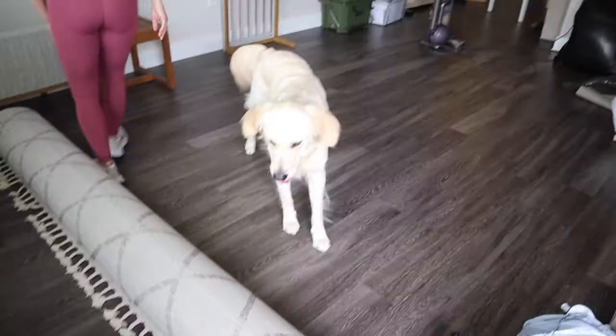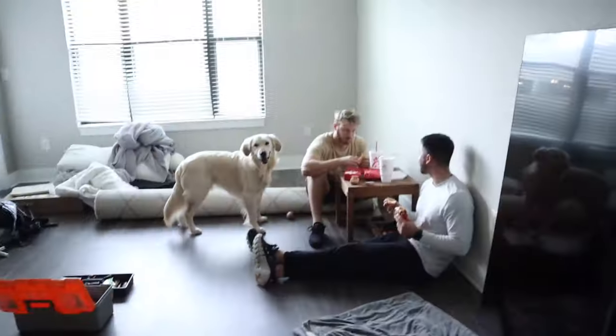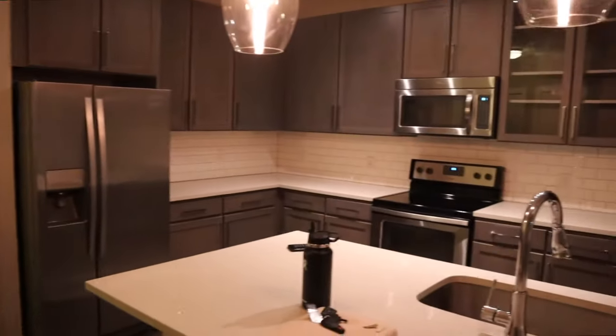All right, patio furniture's gone. Rug is gone. One anxious doggy right here. Oh man, making progress. Current state. A little picnic over there. Mom, found a little counter space over here. Alrighty, that's all she wrote.